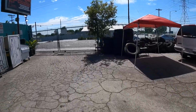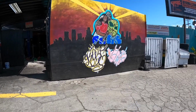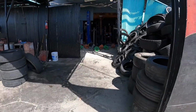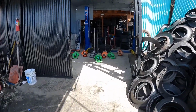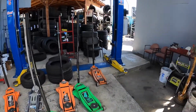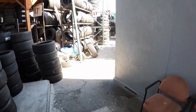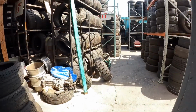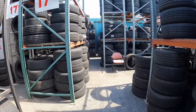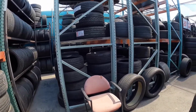So when I get some time, I go and buy used tires, pick them. Best thing you can do is go pick them. So you go to these locations and you make an account: resale number, address, sometimes they want your ID, and then you're set up.